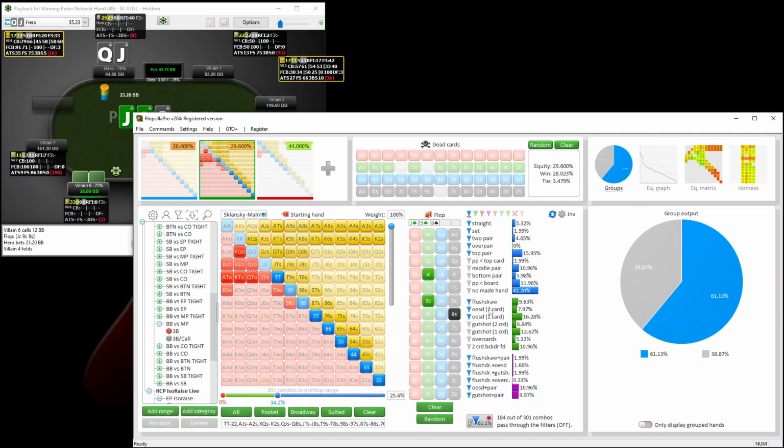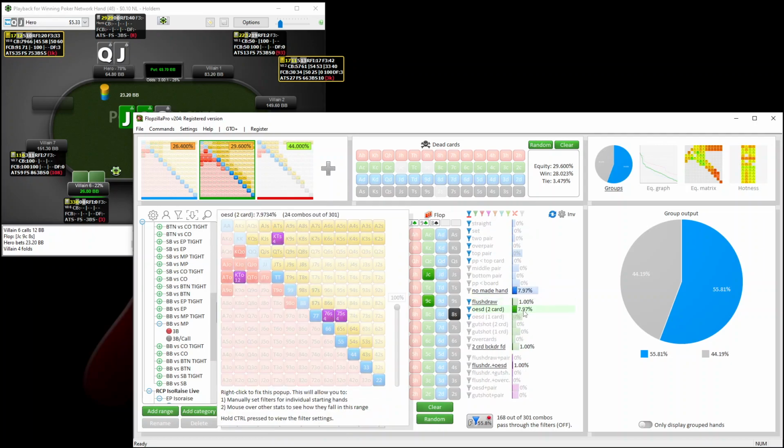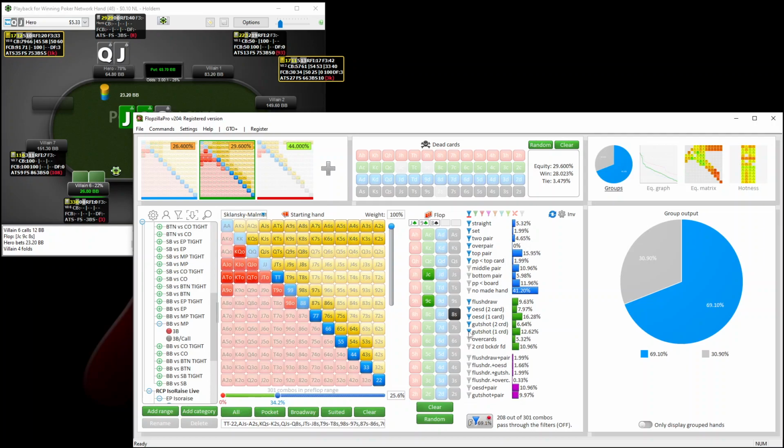This guy, we're pushing him all in. I think he might be a little bit wider in his call, but if we give him top pair plus, along with his flush draw, open-enders, 2-card and 1-card open-enders, and maybe add the gut shot, that's at 55%. He's continuing 61% if we add all of the gut shots, 70%. So let's see what the chance of both folding is.